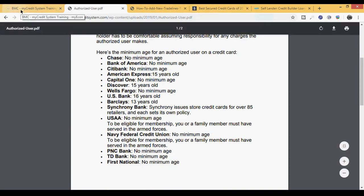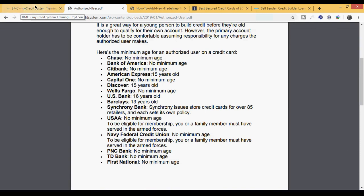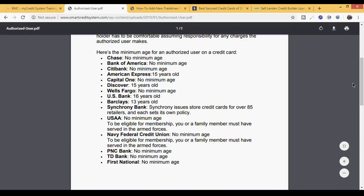So like she said, this one's going to be short and sweet. Enjoy, but keep doing all of the things we showed you. And as you wait, don't just stop. Also do other things that we're giving you simultaneously so your credit score can rapidly increase.